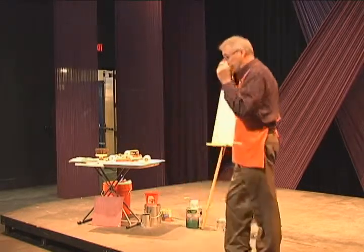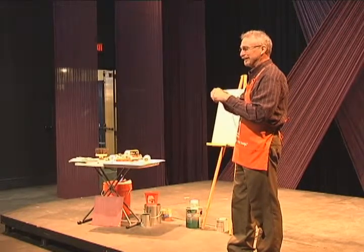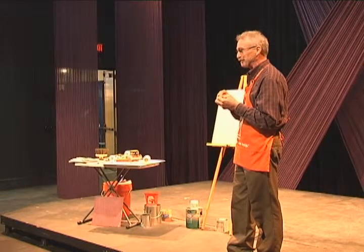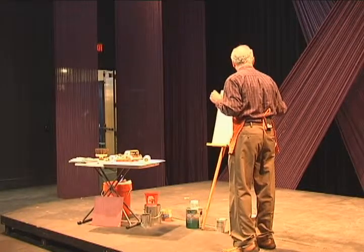I want you to be aware that there was a side effect when they formulated this paint, and they discovered a paint that covers way better than traditional paints. So I want to just show you something here.